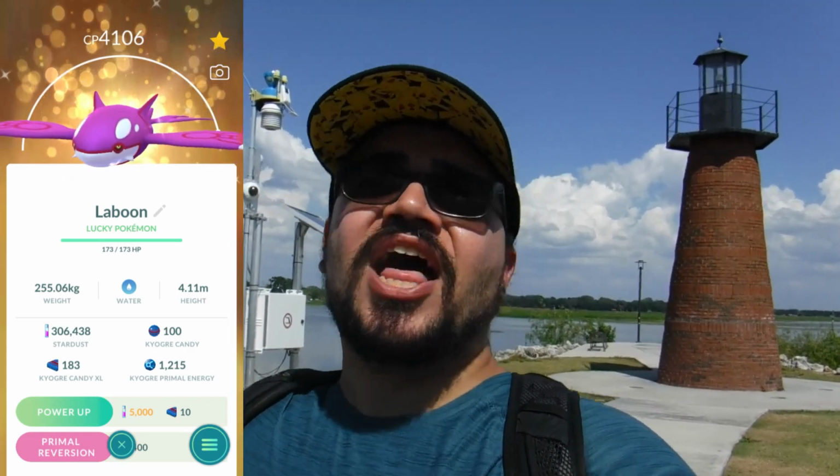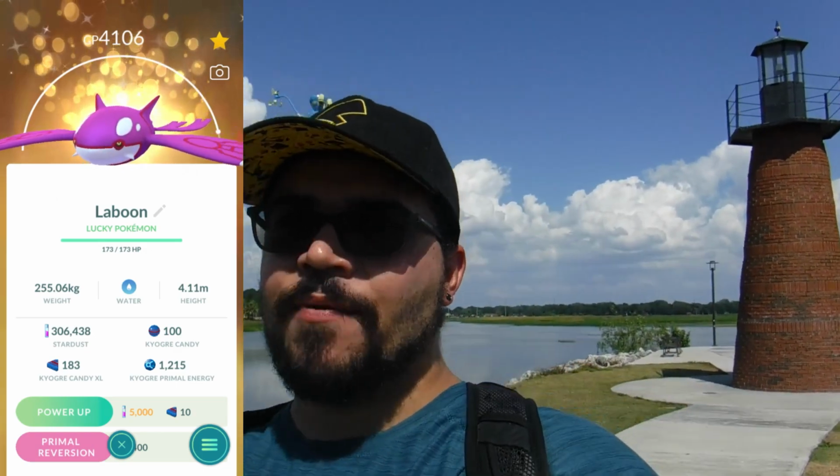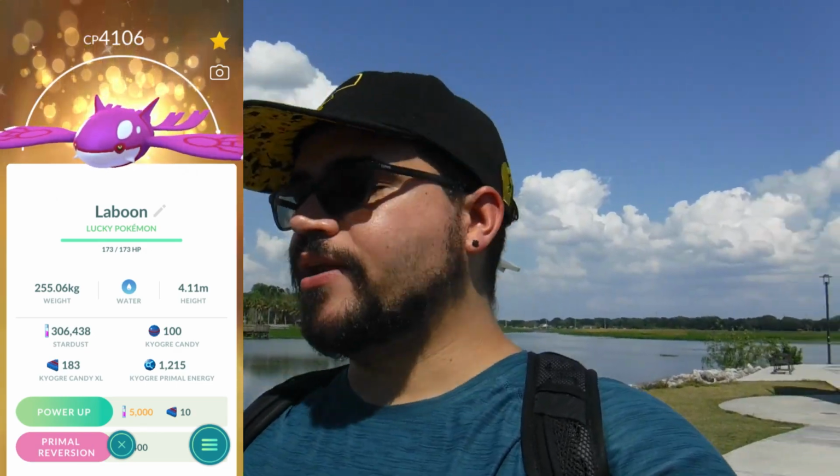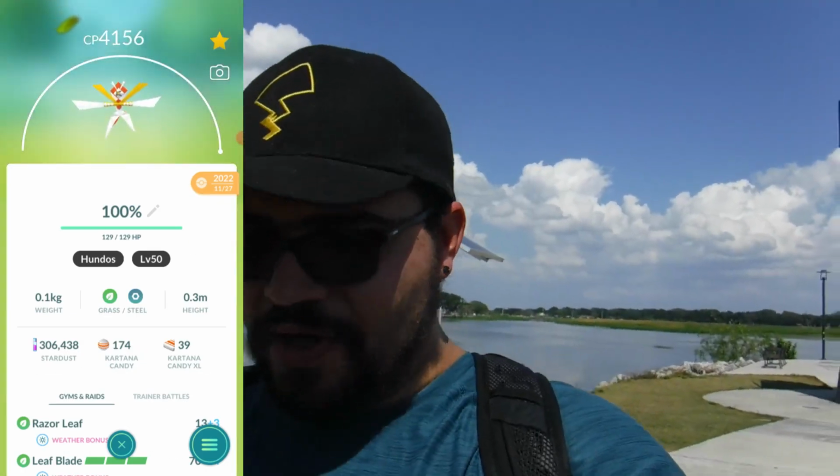It provided me with lots of entertainment, lots of great moments, and moments that I will never forget, like the Latios raid train. Now, things like Kartana, I would never have been able to level 50 max without remote raids. But that was all stuff done off camera, right? So it's not going to affect the channel at all.